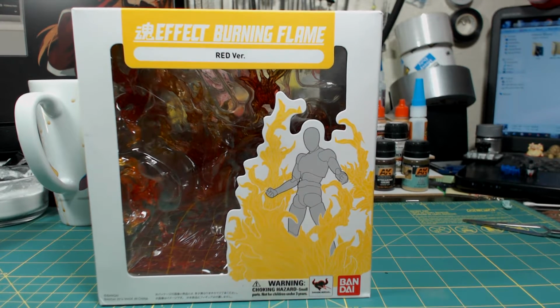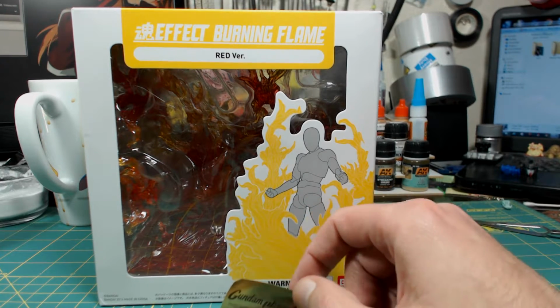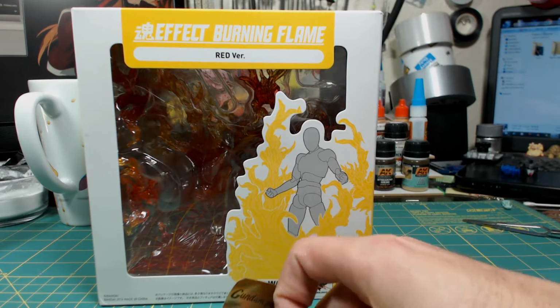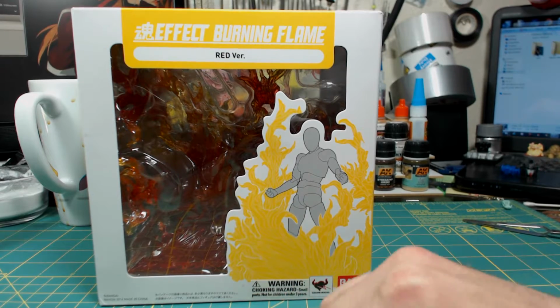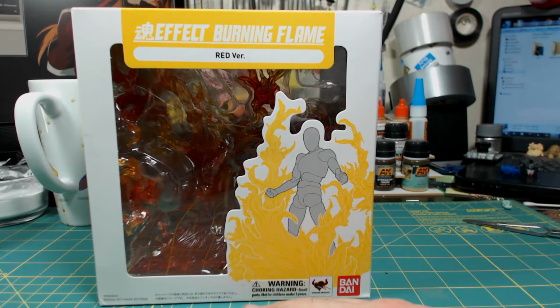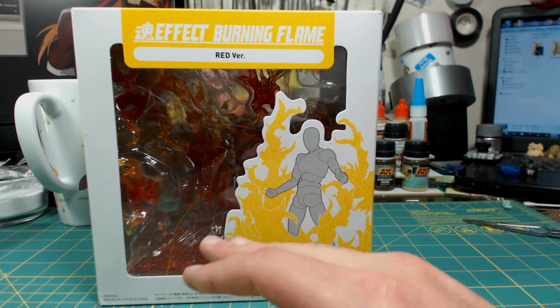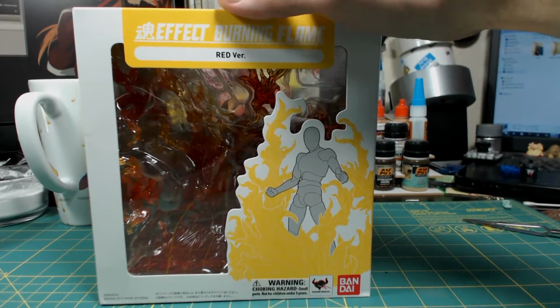But I want to thank the guys over at Gundam Planet. I don't order from them too often. They're on the East Coast. I know Strider Prime and a couple of my other friends frequent them quite often, but I try and avoid the shipping costs, which can get a little pricey. But they are really good for finding some odd stuff that maybe other places don't have in stock. This being one of them.